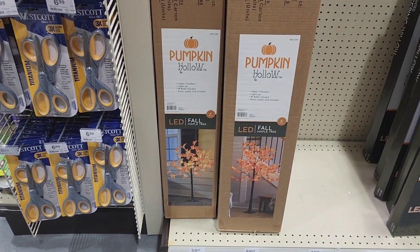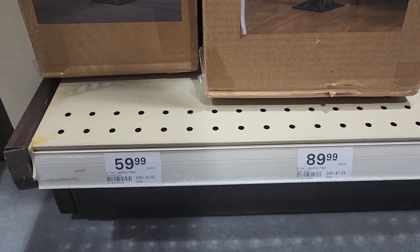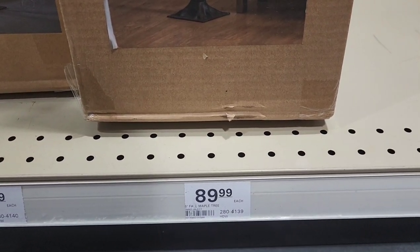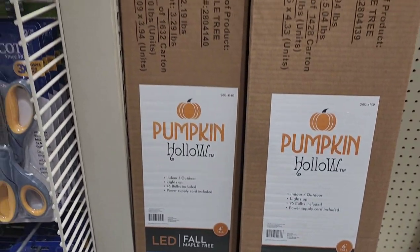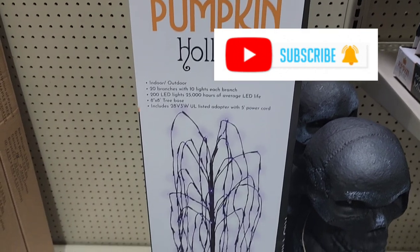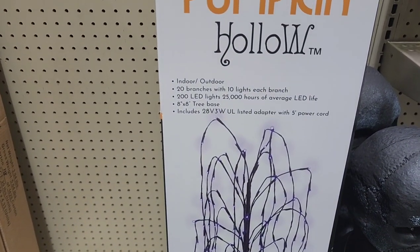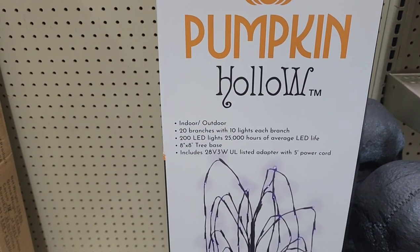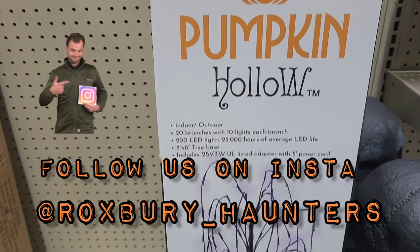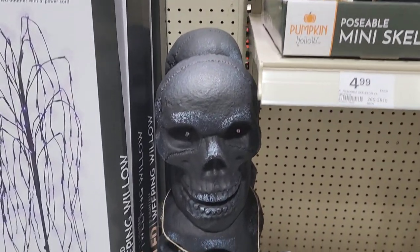Looks like we've got a pumpkin hollow tree here, orange, and it looks like it is $59, and then there is one that is $89, and I'm wondering if one is bigger. Not sure. Then we also have the weeping willow, which we've seen quite a bit of. This guy, I don't really see a height, but it looks like it's probably about 2.5, maybe 3 feet. So this guy is going for $49.99.